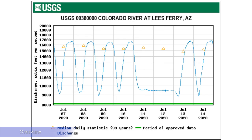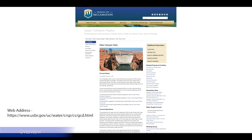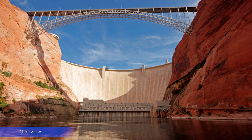Based on these routine patterns the Bureau releases water on, there is generally pretty good predictability of flows. You can review the USGS gauge data and Bureau of Reclamation forecasts online to get a good sense of what to expect for your trip. The Park Service ranger at the put-in will also have advice for you on this. There's always a possibility, though, that discharges can change suddenly and dramatically for reasons like dam repair issues or urgent electricity demands.